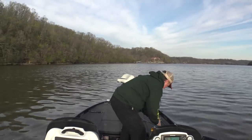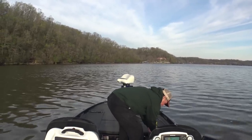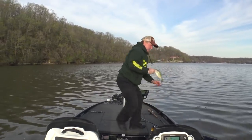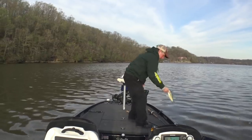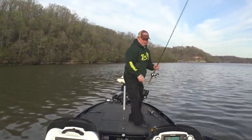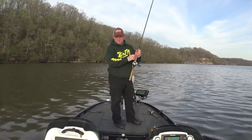Let's measure these fish, just see what they are. Well, that fish is 10 and 3/4. So like I say, not tournament fish by any means, but if you're wanting to catch a mess of fish to eat, it'd be a good eating fish.